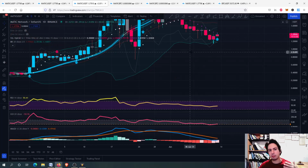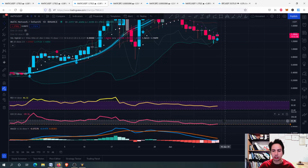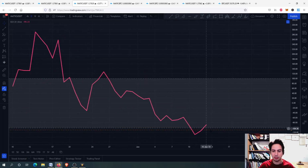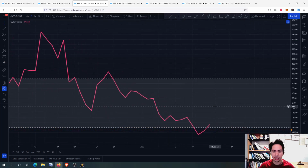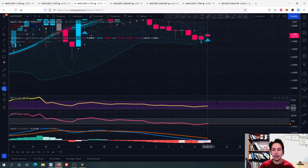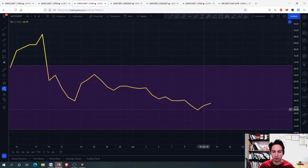All right, so let's go now to MATIC against USDT in the daily frame, though, guys, for a more mid-term price analysis. Let's go to see the commodity channel index. We had minus 100, a little bit beyond minus 100 on the commodity channel index. Therefore, we had an extremely oversold situation and we wanted to see if we can go upwards, and eventually now we are going upwards, but we want to see more momentum going on.